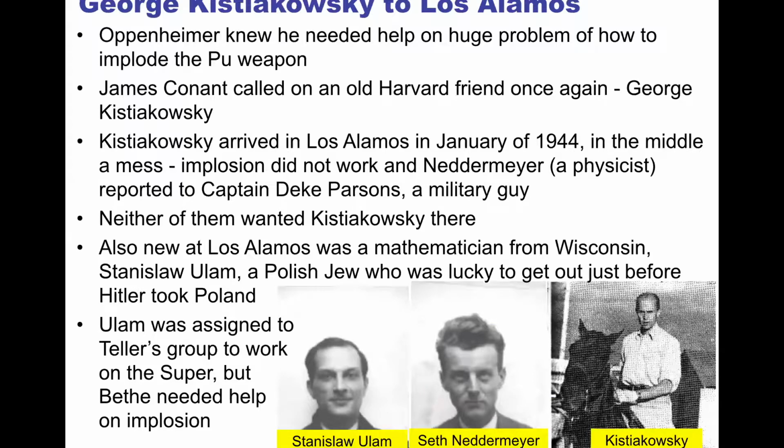And so Conant, one of the leaders, the head of Harvard, called on an old Harvard faculty friend, George Kistiakowsky, a chemist who came from Ukraine to the US. So he was called into Los Alamos. He was the guy that did the analysis for Conant 2 years before, saying, yeah, this might actually work. You better take notice of this, James Conant. And that guy Conant really inspired to support the idea of a Manhattan Project. So he asked his friend Kistiakowsky to come to Los Alamos to work on this.